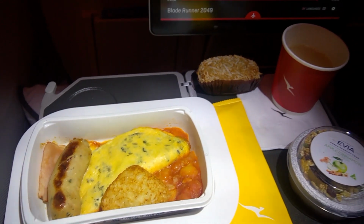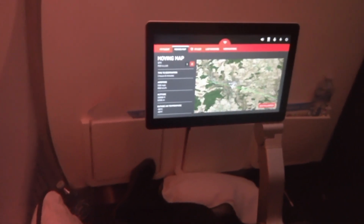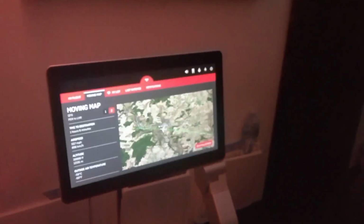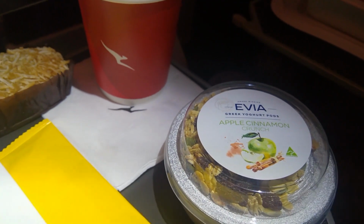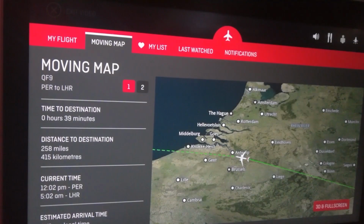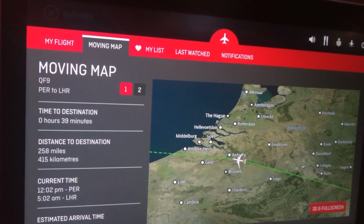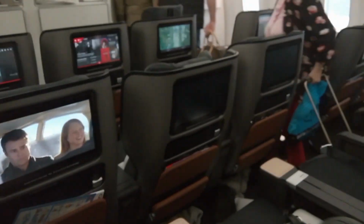This is the most substantial meal of the flight. There's a sausage omelette, fritter and beans, hot cup of tea as well, cake, bowl of yogurt and nuts. Very good, very tasty, just what was needed after 17 hours in the air by this point. I've got to say that during the flight I found the Dreamliner makes a huge difference. The aircraft circulates air throughout the cabin, not bleed air through the engines.